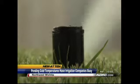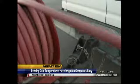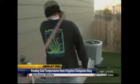This is the first irrigation system Angel Rollins has ever had. Oh yeah, it's made a huge difference for us. The grass was green the whole summer long, and it just was really nice. But now that summer's gone and the temperatures are dropping fast, Rollins says it's time for another first. Her first ever irrigation winterization. You know, just don't want to take a chance.